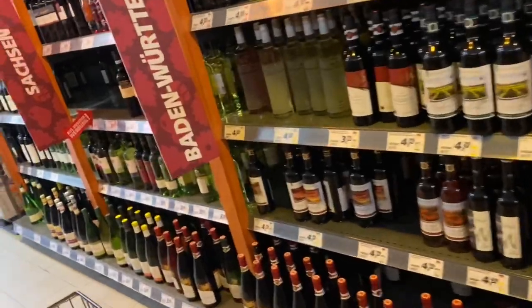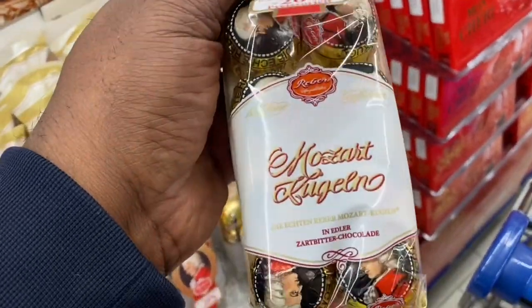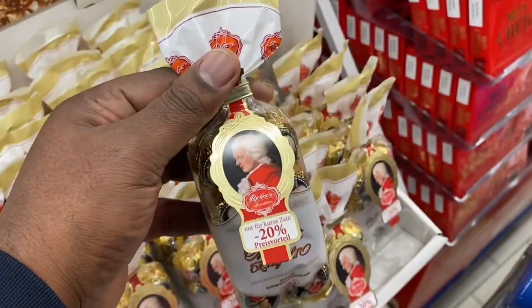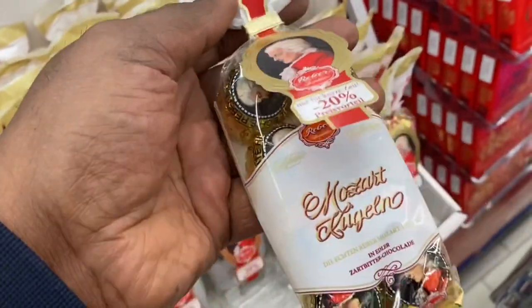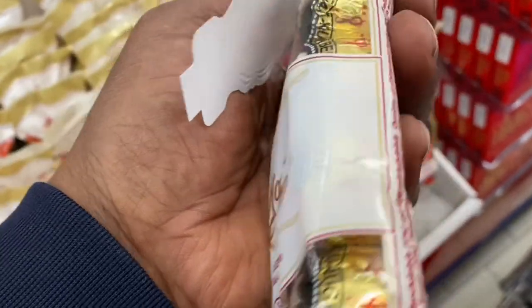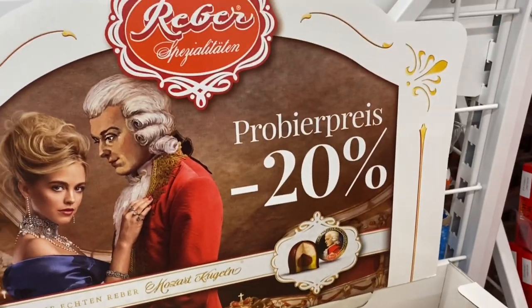Now this store is pretty big. Got quite a lot going on, and yeah, actually very big. First thing I come to are these Mozart Schokolade. What are they? Whatever they are, they're 20% off.